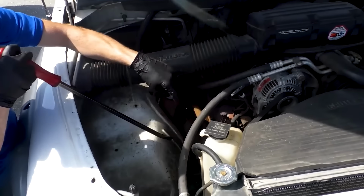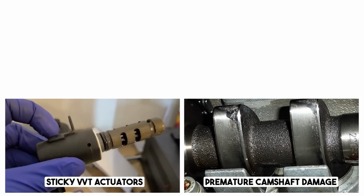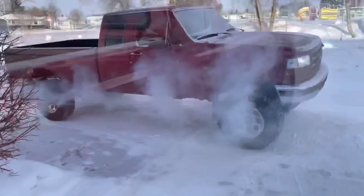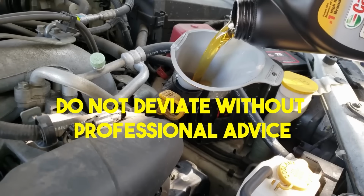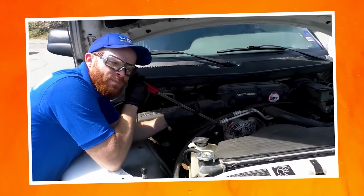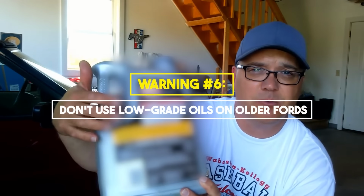This increased wear causes premature camshaft damage, sticky VVT actuators, and worsened fuel economy. Ford engineers offer oil viscosity specs precisely tailored for protection and efficiency. Do not deviate without professional advice. If you are experiencing oil consumption or engine noise, the most effective solution is a mechanical diagnosis and repair, not switching oil grades. Warning number 6.